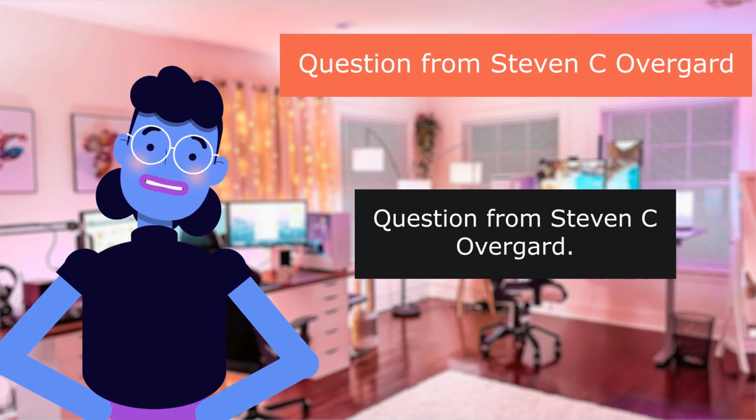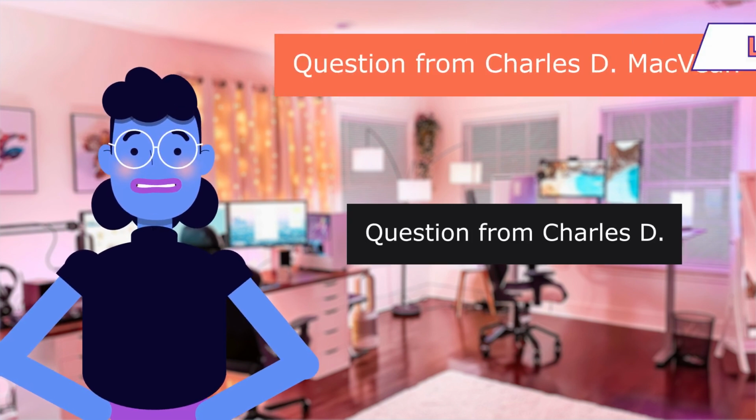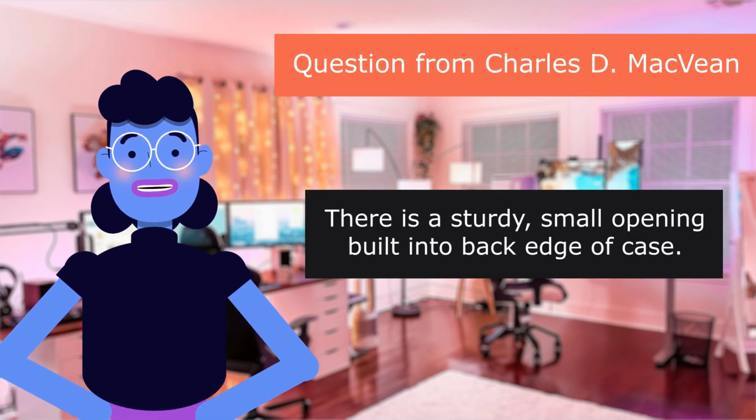Question from Stephen C. Overgird: Will it work with AirPods? Mine did not work at all. Question from Charles D.: Can you attach a rope or carabiner? Yes. There is a sturdy, small opening built into the back edge of the case.